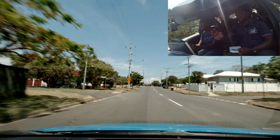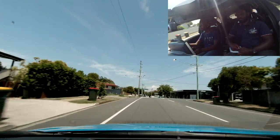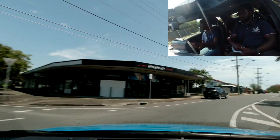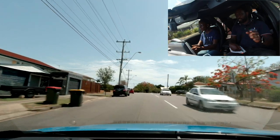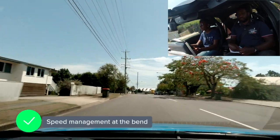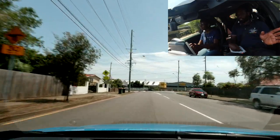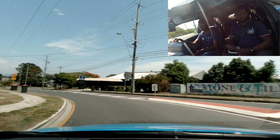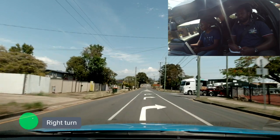So just at the bend here, if you just want to keep right. Good speed management at the bend. And then at the bend, keep left, but then turn right immediately after that. Again, Sonia manages her speed well when going through this bend. Turn right here. So at the bend, keep left, and then keep right, turn right after that. Correct lane choice for turning right. Also, Sonia does a good right turn.